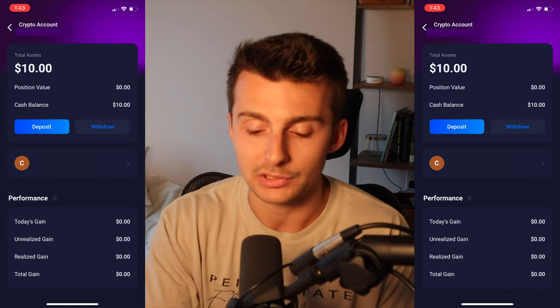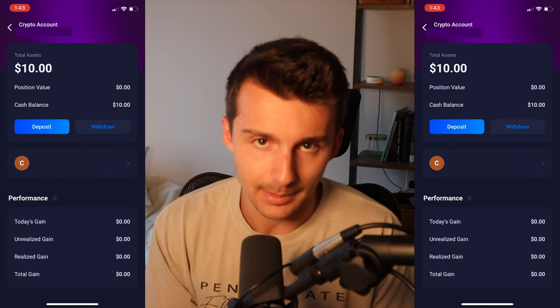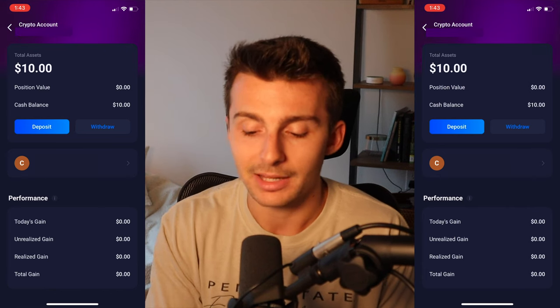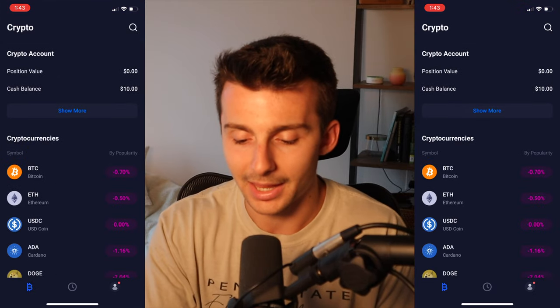You'll have access to adding a bank account. I have one there, which is covered up. You'll go in, confirm, add your bank account. I believe that takes a couple of minutes and then you're all good to go. It takes a couple of days for it to actually process. It's a couple of days later and now I have a cash balance of $10. You can see your performance, today's gain, unrealized, realized, total gain, all that stuff under there as well.